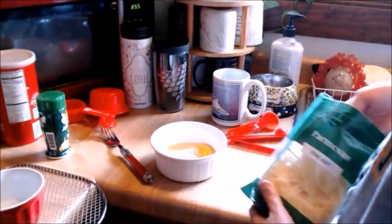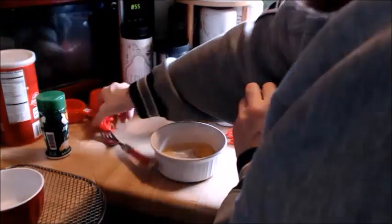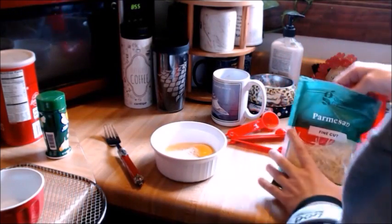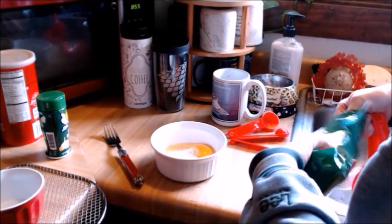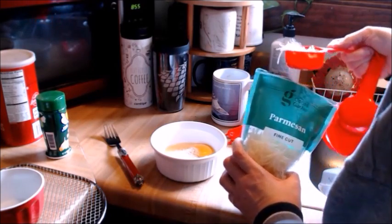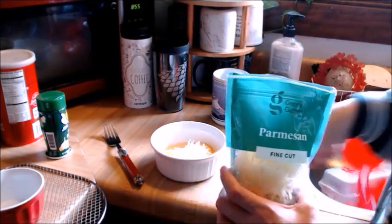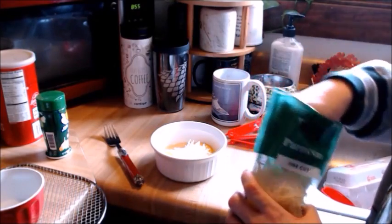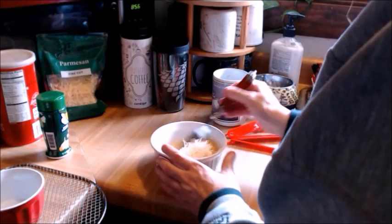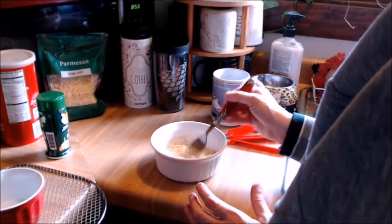Let me see if I can get a measurement for you on that. Roughly half a cup, just a smidge more to make sure we're close to a half cup. And then we just mix it all together.